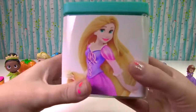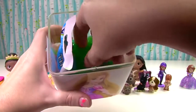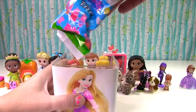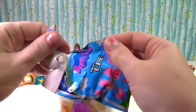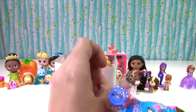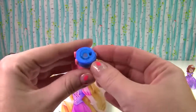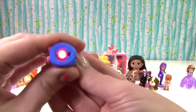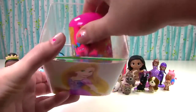That's right, Sophia. Okay, Rapunzel, let's see what you have for us. Oh, we've been slimed again. One final Maleficent sliming. And inside of this slime, we have a Peppa Pig Microlite. Which one did we find? We found little George. Whoa! Hey, George, good to see you. He's looking super cute and blue, and let's shine that light. Whoa, that's a super bright light.